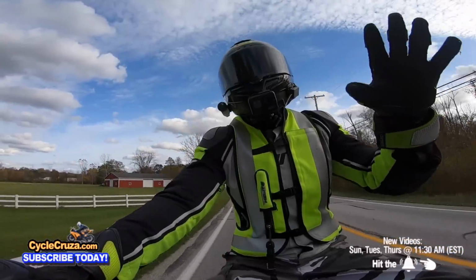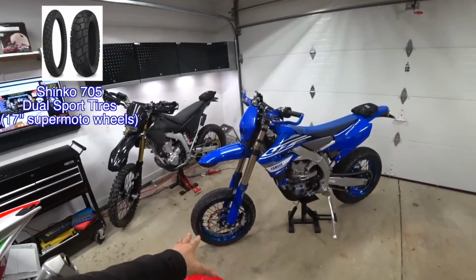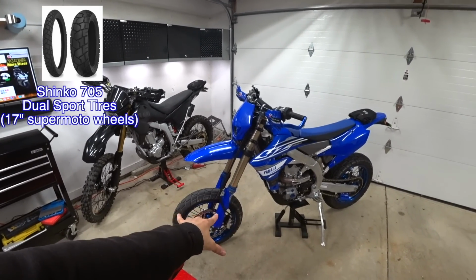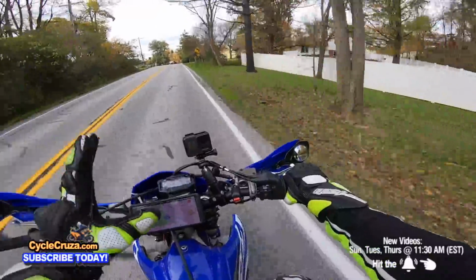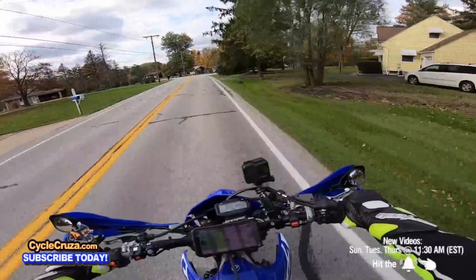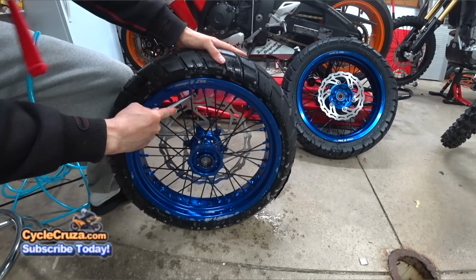But what's awesome about the ADV tires is that they have a rubber compound. It's made of a rubber carcass that resists tearing. That's good for off-road, but yet you can rip it out here on the streets and even go low around corners or whatever. Unlike knobbies. Knobbies, you can't go low. You're going to end up low-siding, which I've done on the WR250R, man. On my bike, I have the Shinko 705 ADV tires, which have been awesome.